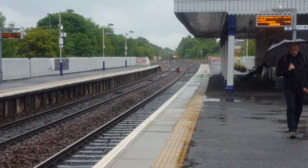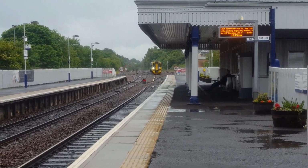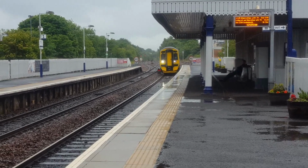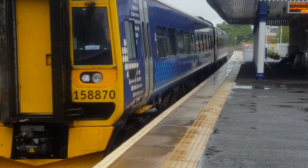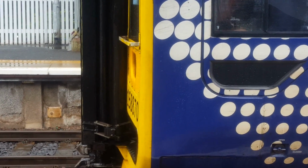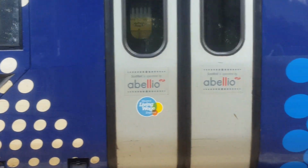Okay, pulling in now is going to be the 1225 ScotRail service to Glenrothes with Thornton. Obviously doing another Fife Circle run, seeming like it. Because obviously a lot of services do the circle. 158870. Okay, leaving now is 158870 with the 1225 ScotRail service to Glenrothes with Thornton.